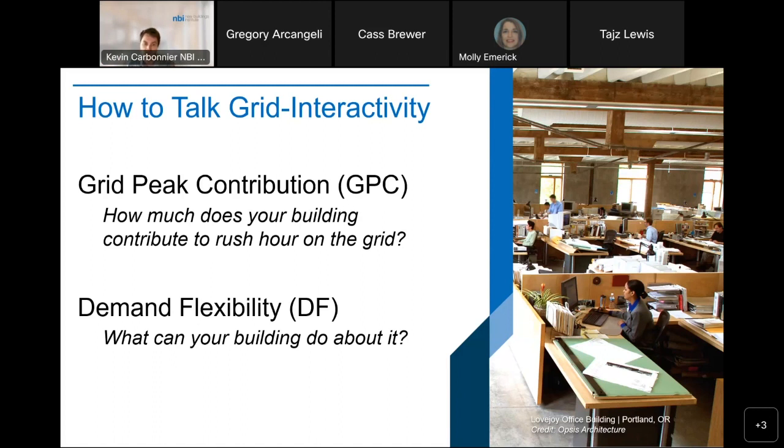And then the second is demand flexibility. So what can your building do about that grid peak contribution? Am I able to shift when I'm using energy? That could be through things like building controls or energy storage.